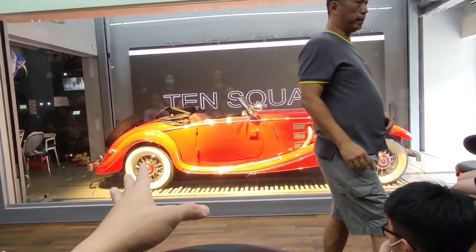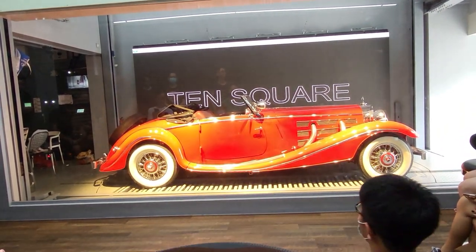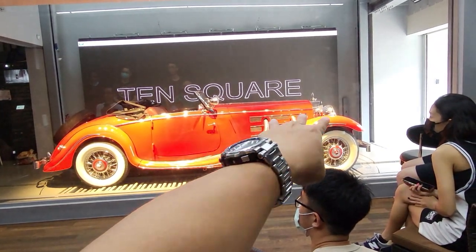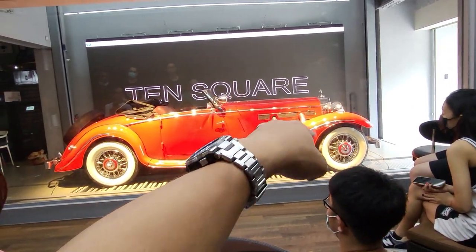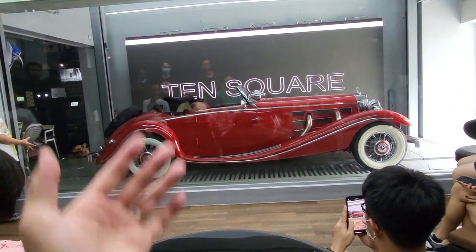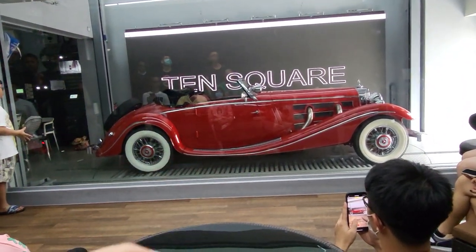You were so impressed with the beauty of this Mercedes-Benz 500K. At first, I thought it's a Mercedes SSK. SSK has three tubes on each side. This one only has one. So it's a 500K, and we were watching that, and then the car just whisked down without sound.